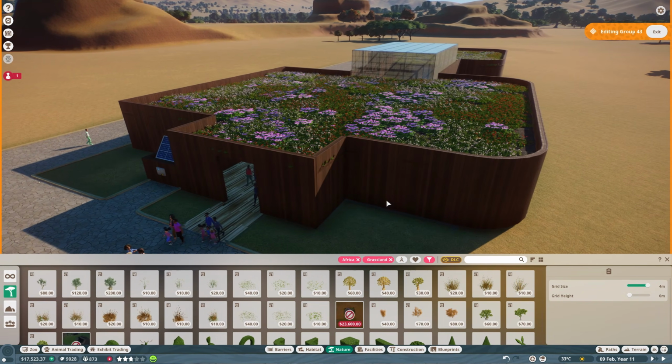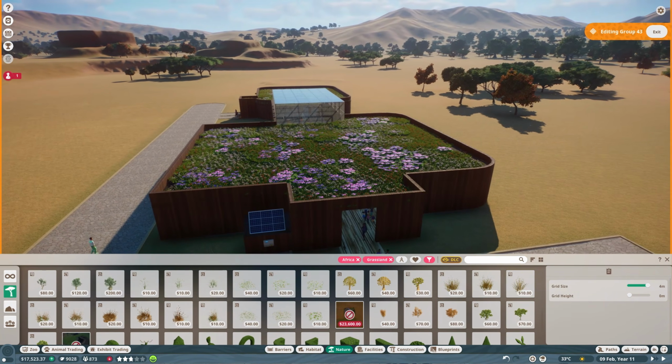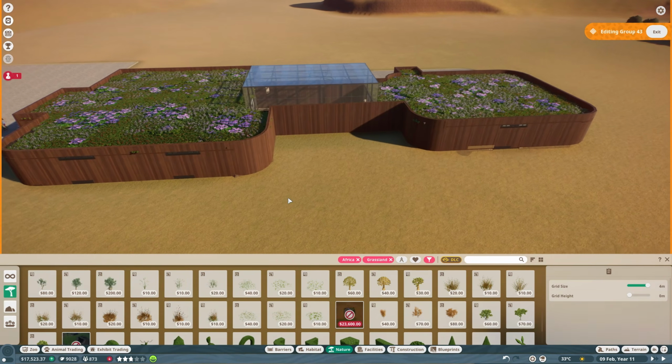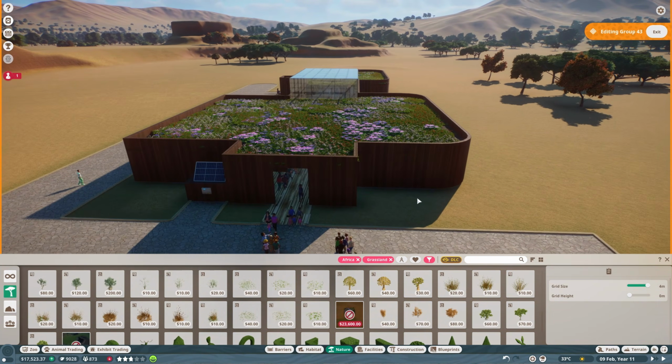There are some flowers sticking out of it. I'm going to leave those mostly though. I might push some of them in, but you can't really notice them. I am going to add some decorations onto the outside of the building, particularly around these areas, just to make it look a lot nicer.